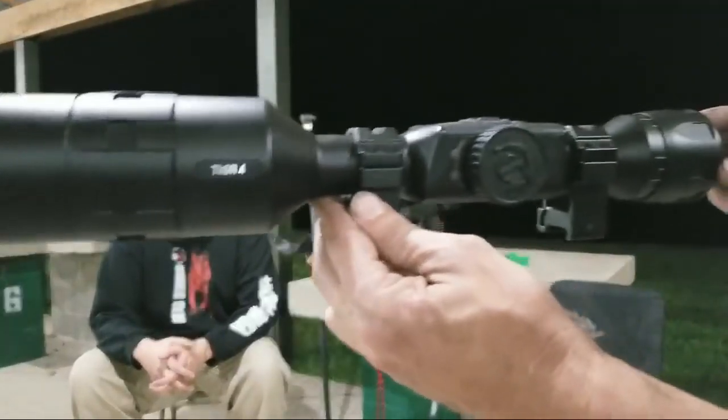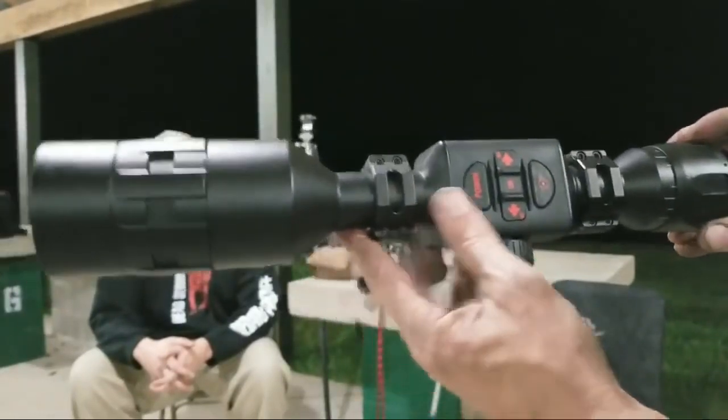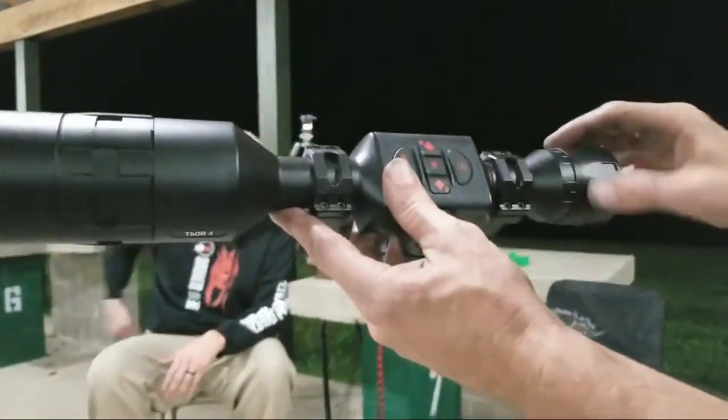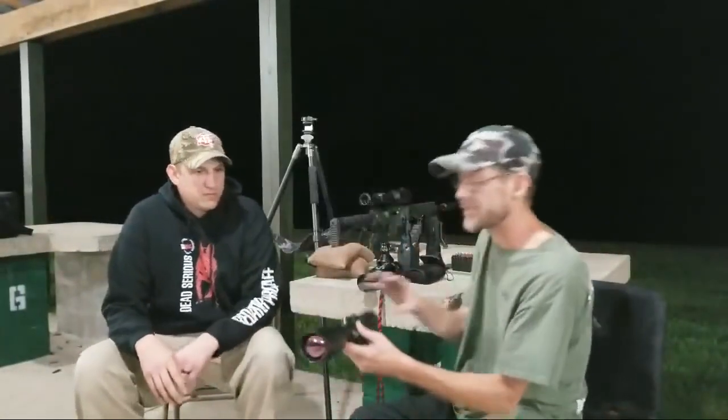This is it in all of its glory. Now, the other thing, the adjustments with your zoom and everything. Would you like to explain that versus the other one? Because guys, this is the thermal.